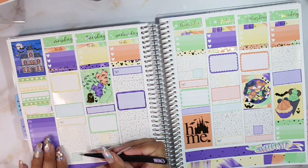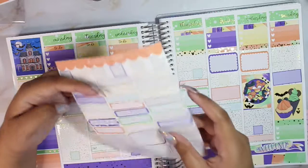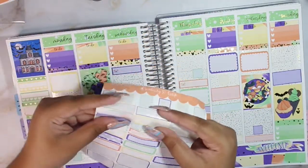Also, this washi keeps coming up, so we're just going to try to ignore that as much as we possibly can.